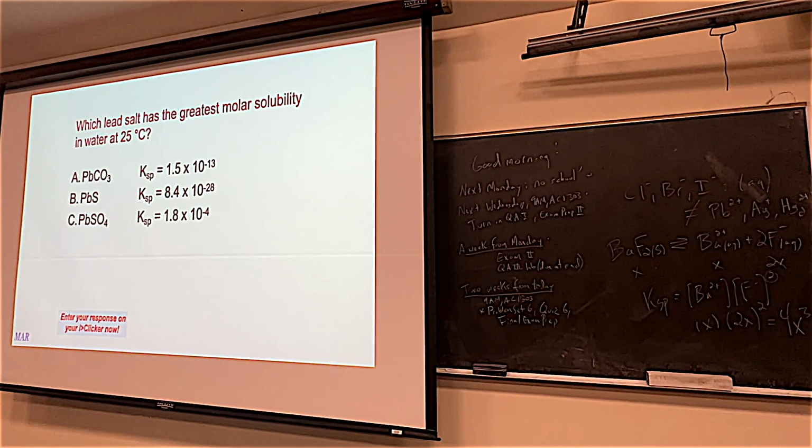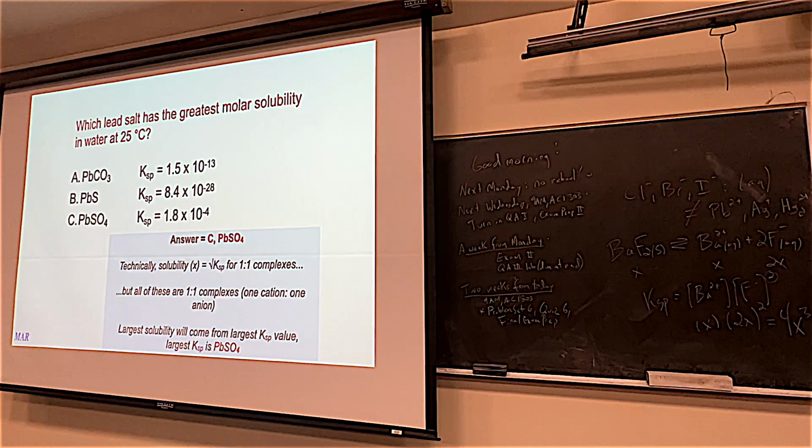Big, absolutely. And you can see that 10 to the minus 4 is a lot bigger than these two right here. So the answer here is lead 2 sulfate. And I didn't technically solve for solubility here. You could by taking the square root of this number, or square root square root. But because this is so much bigger, it will have the bigger solubility relative to the other ones. So I'm using trends in math, and that actually has some uses once in a while. But anyway, questions on the process?